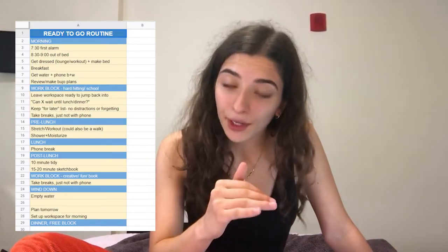I always really liked the idea of the ideal day schedules, because it's not saying you're gonna do all these things every day. It's saying in the perfect day, these are the things I do and this is the order I do them in. So I created two variations of my ideal day schedules that I could modify depending on my schedule and depending on what kind of mood I wake up in. And here they are. The first routine, I call it the ready to go routine.